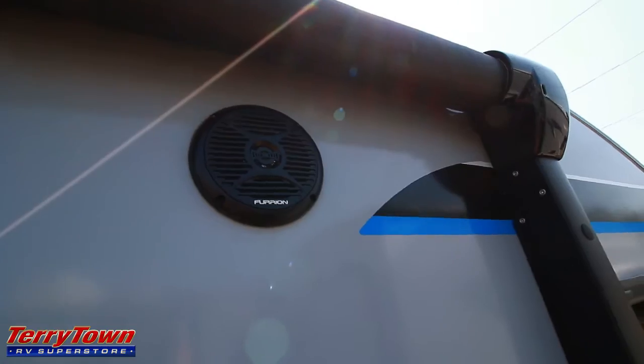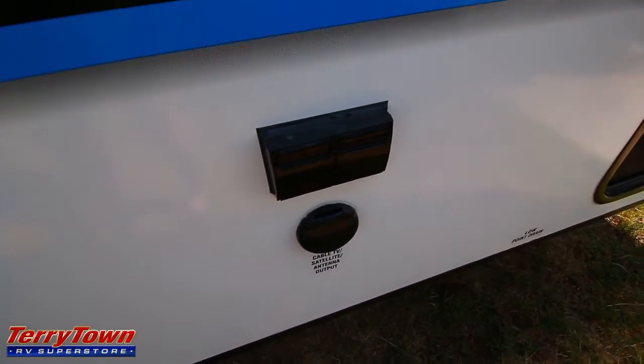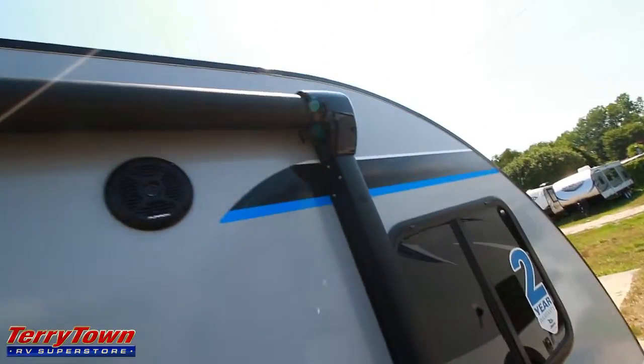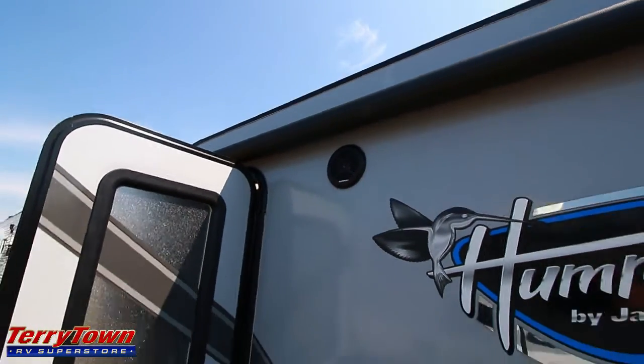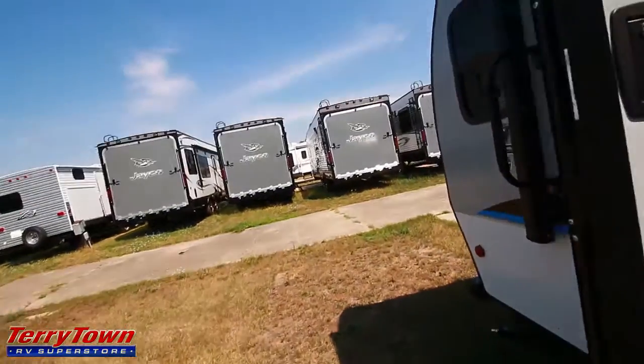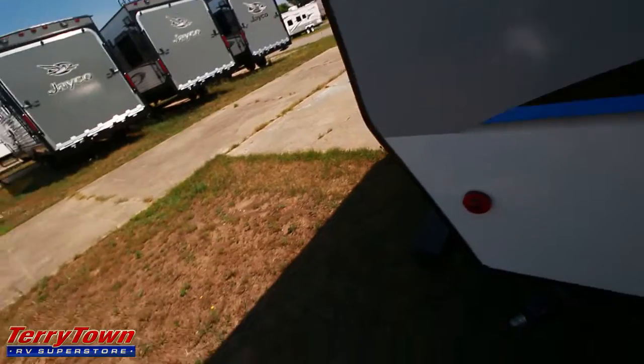Indoor-outdoor speakers, marine grade, some outdoor power plugs, power awning with an LED strip in it, and that LED strip comes with a remote control, so you can make it all different colors and do all kinds of strobing effects. Comes with a spare tire.